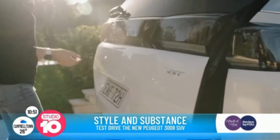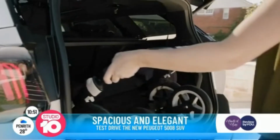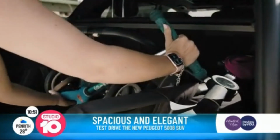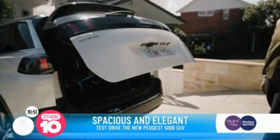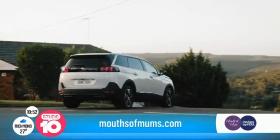And finally Charlotte got to review the 5008 SUV. She and her family loved the boot space, perfect for a double pram and trikes, plus the moon roof, the fold-out tables in the back and the warming massage driver seat.